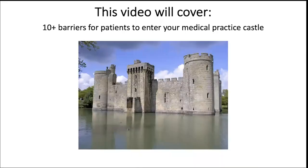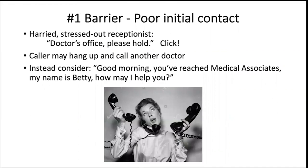In this video, I will cover just a few more than 10 barriers for patients to enter your practice. Barrier number one, poor initial contact.